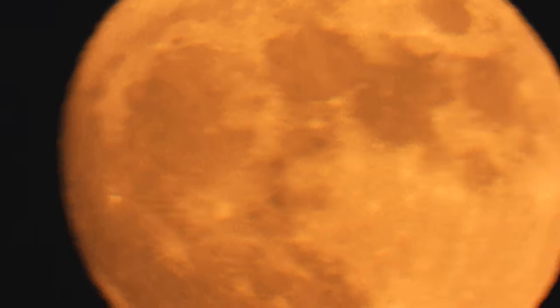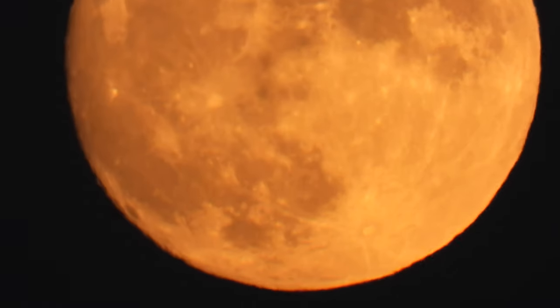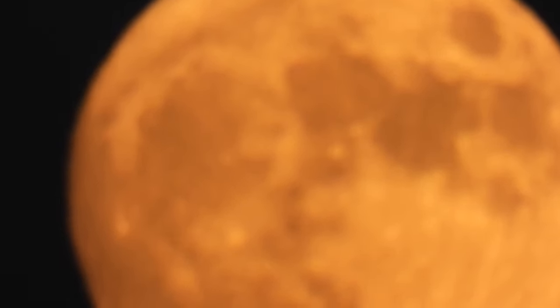So there's the craters of the moon right there. Very nice. That's pretty neat, huh? How I can see all that detail on the moon. Even when I'm fully zoomed in, it already takes up more than half the screen. That's great.